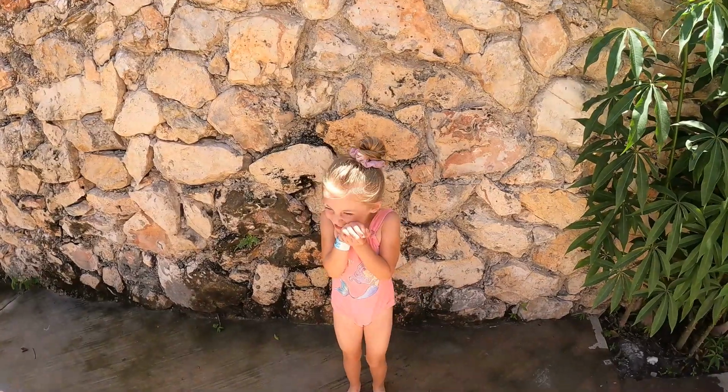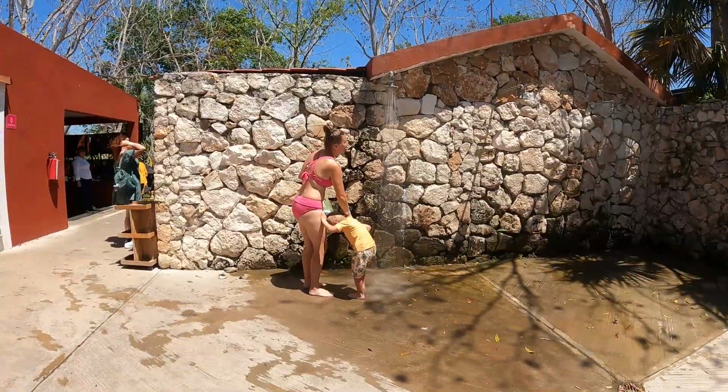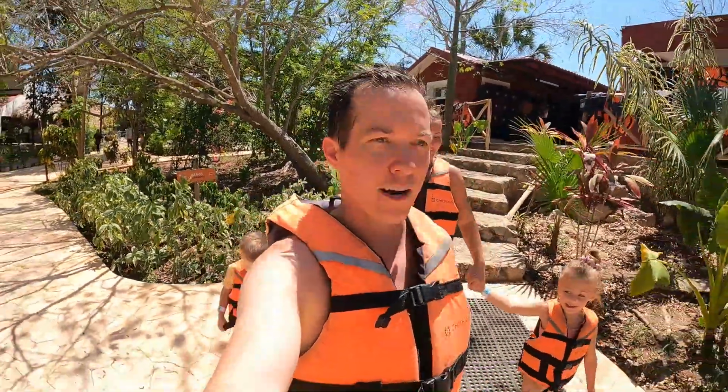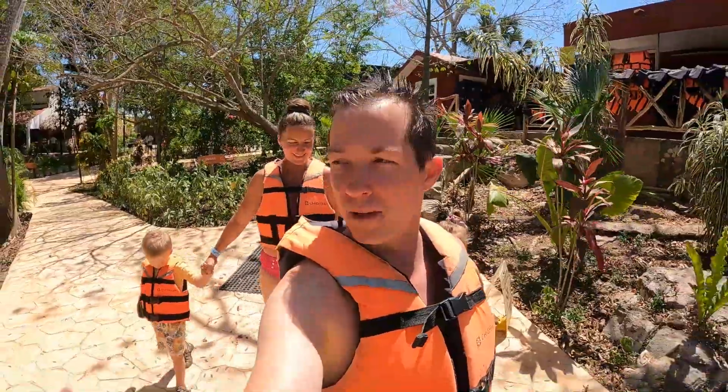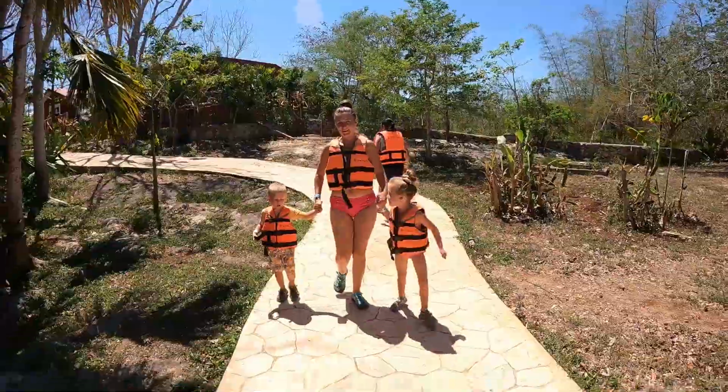We have to shower before we get in to our life jackets, and then we're gonna head down to the cenote. Ready? Watch out! All right, let's go to the cenote. Feels great. All right, we're all life jacketed up. Now we got a little walk down to the cenote. Not exactly sure what awaits us.